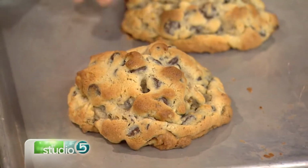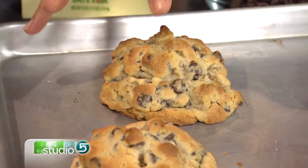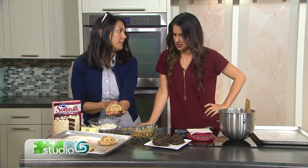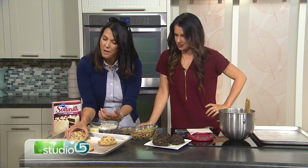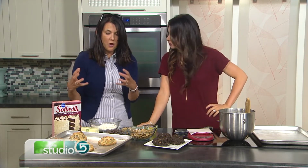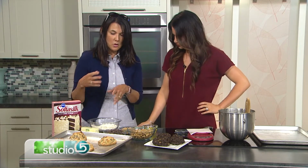So you can see how big they are, and if you pick them up, I only bake usually 4 per pan. You pick them up, they're just enormous. They weigh almost a half a pound per cookie. They're really huge. Just the volume itself, I think, is what's so appealing to people.